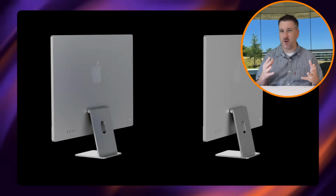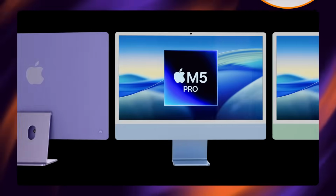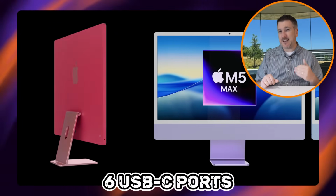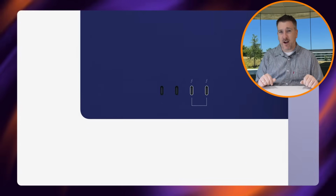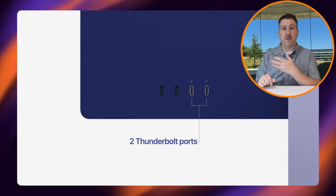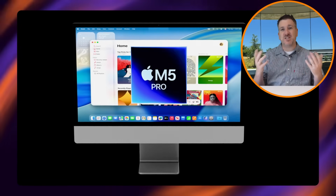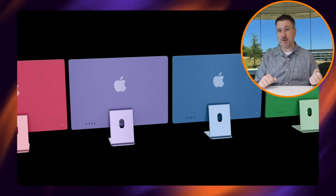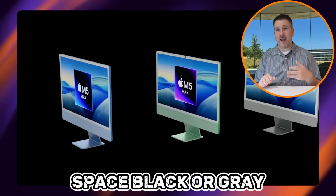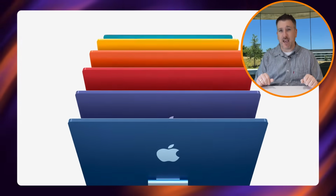So you would hear a bit of a whirring noise with your actual iMac, because obviously those chips do get quite toasty. But most likely what you'd also get with this is around about, say, 6 USB-C ports on the back this time, instead of just the 4 that you get with the current iMac. Probably all of these would also be Thunderbolt ports, probably Thunderbolt 5 ports on this one. Obviously, we probably still have that chin kind of design, but color-wise, I'm not too sure. Maybe Apple will keep it to a Pro line with space black or gray, but they might also just keep the colors they have with the current iMac. We'll just have to wait and see on that one.